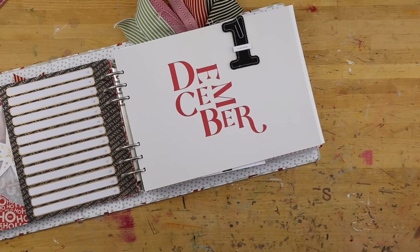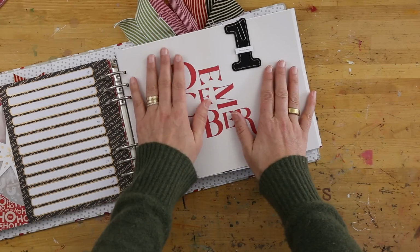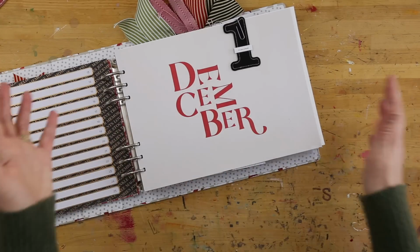I don't know yet what I'm going to write, but I know that I'm going to use this page as my base. And sometimes this is just enough, right? This is enough to not have to start with a completely blank page.